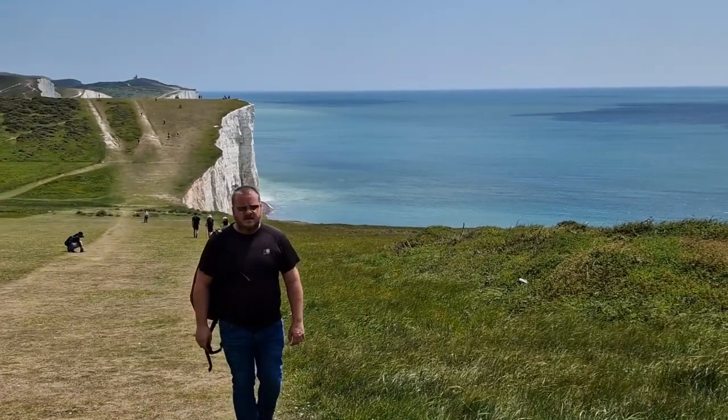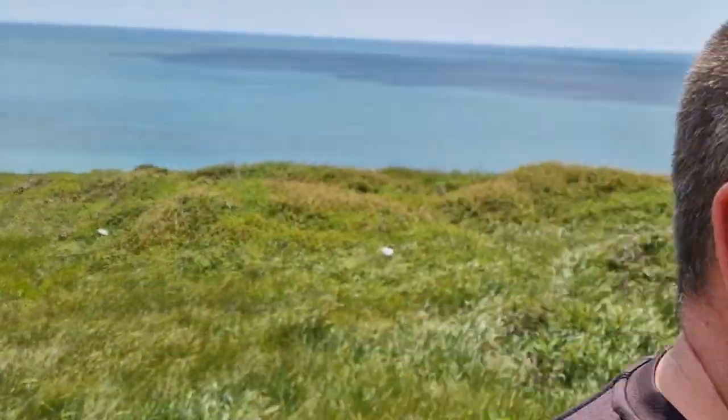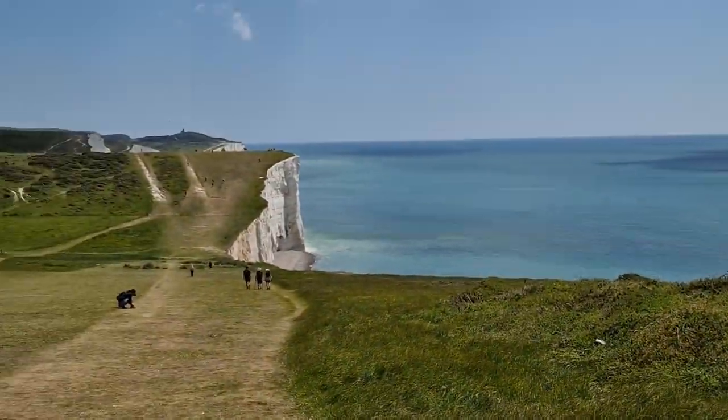Oh, and if you're wondering if it's a bit hilly in places, this should give you some idea. All right. No. Oh. We will say no more.